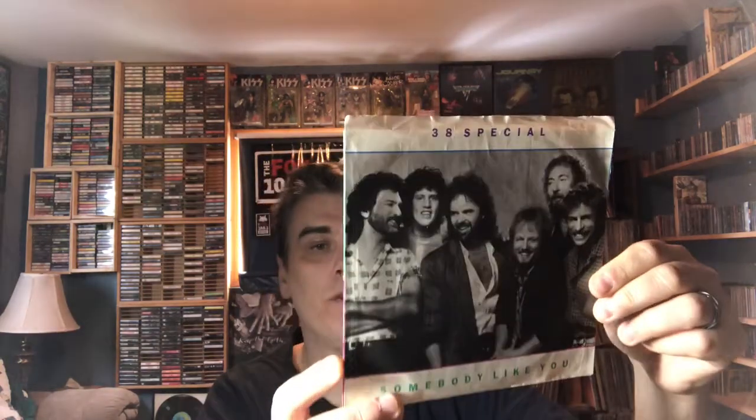Next up, another 38 Special single from 1986, Somebody Like You, from the Strength of Numbers album. This is a US sleeve on A&M, and that's kind of what the Strength of Numbers album cover looked like. It was die cut. Mine's actually unopened, so I've never actually looked at a copy of it. Typical A&M look. This is what the A&M singles looked like.